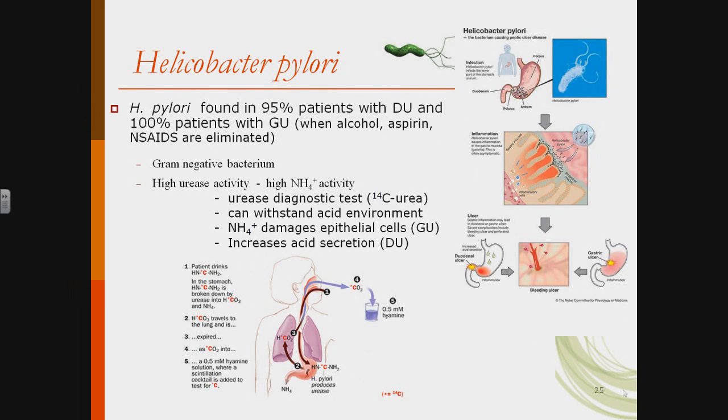H. pylori is a gram-negative bacterium, and if you look at the picture at the top right, it infects primarily the antrum of the stomach, where we find those G cells in the pyloric glands. And H. pylori causes inflammation of the gastric mucosa. Now, part of the inflammatory cells are mast cells, and they release a lot of histamine. And histamine, remember, is already released by enterochromaffin-like cells. So the extra histamine is actually going to mean now that we get more acid production.